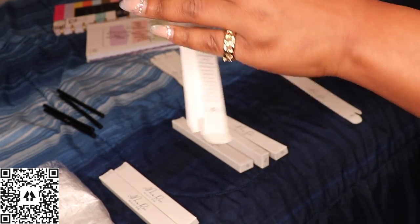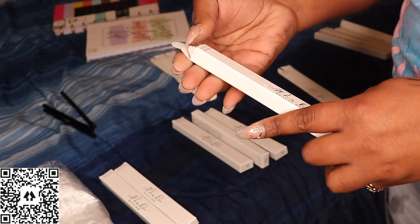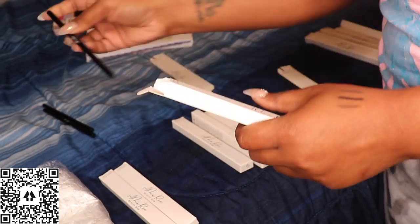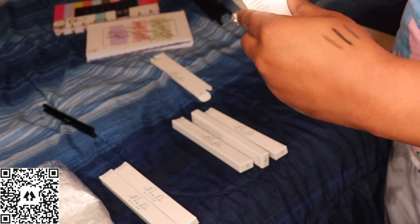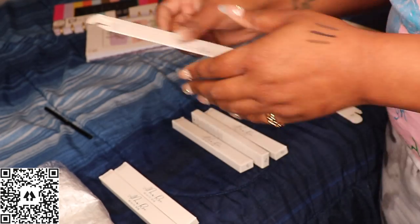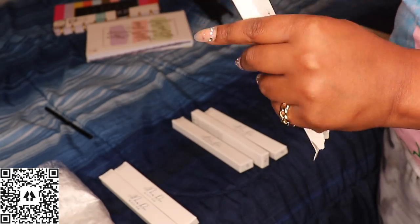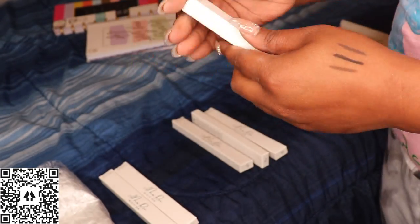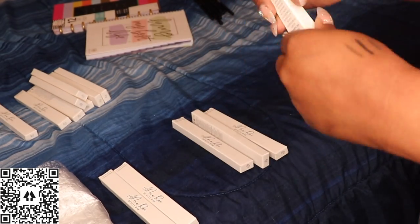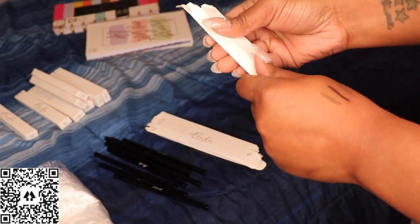So some of my packaging will come with the white packaging. But I took that as like an extra accent to my brand. But everything else is going to be the black, pink, and holographic. So you guys could just watch me put all my brow pencils together.